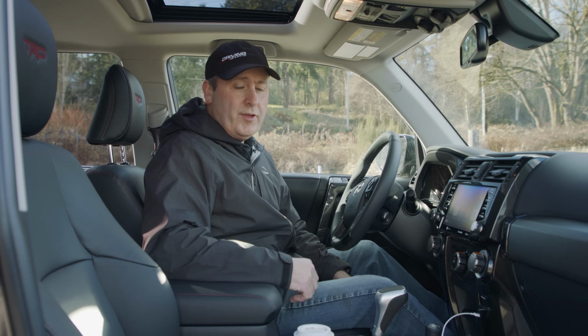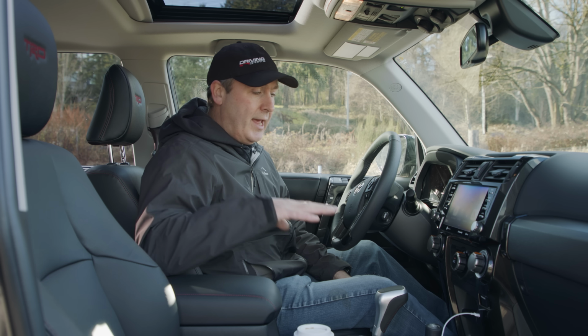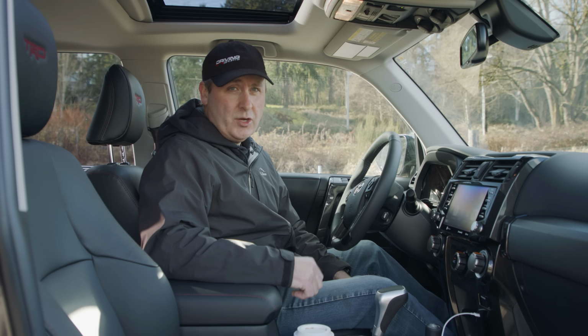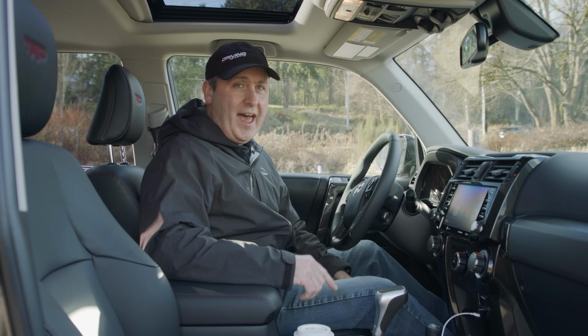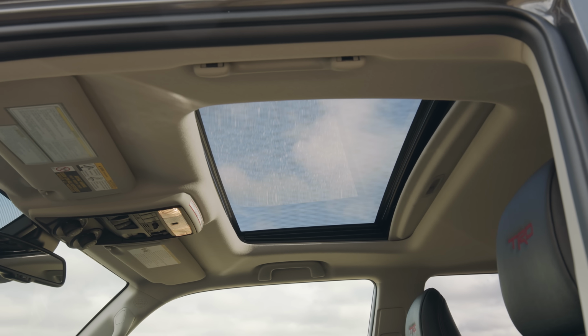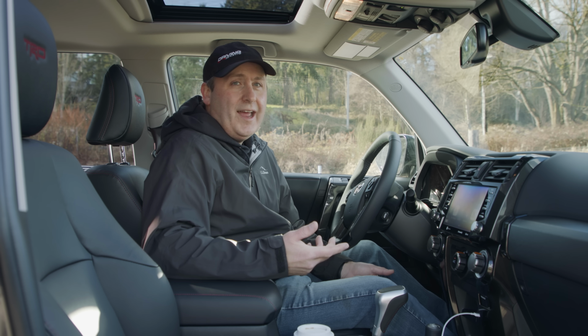If I'm reviewing a vehicle, that's one thing, but if I own something, I want it to be comfortable. And this is comfortable. It has all the comforts that I want and nothing that I don't really need. Now, there is one option on this vehicle, and that is the sunroof. If I was just buying this for myself, and not for the show, I would have probably not gone with a sunroof.